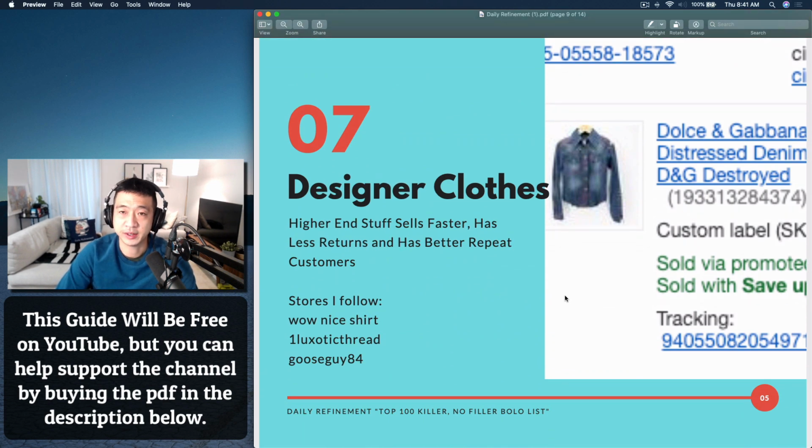Designer clothing, number 7. There's 3 different tiers that I talk about in my videos. One is trash, that's like stuff under $20. One is filler, that's stuff that's under $30. And then over $30 I would consider killer. So killer, filler, trash. Killer stuff, like this Dolce & Gabbana jacket, I think sold for $150 or something. This stuff comes when you buy bulk, it's like 5 or 10% of it. So when you buy bulk, it's relatively expensive. You've got to list the filler and the trash sometimes to make the profit.